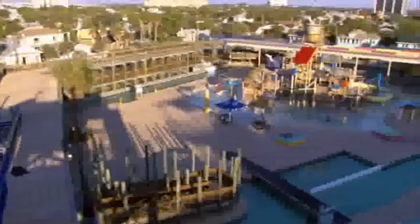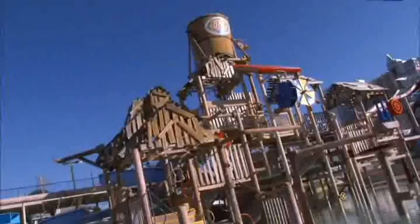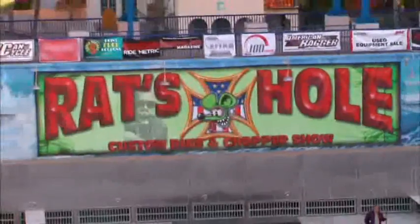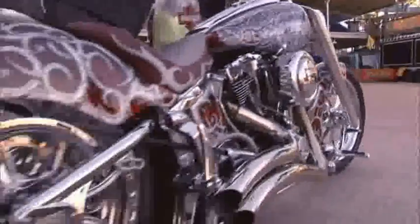As the sun rises on the final Saturday of Bike Week, all eyes turn to Daytona Lagoon Water Park for the longest-running bike building show in the world, the annual Rat's Hole Custom Bike Show.